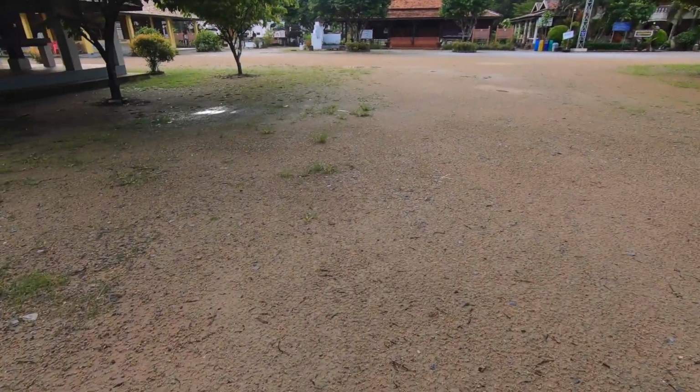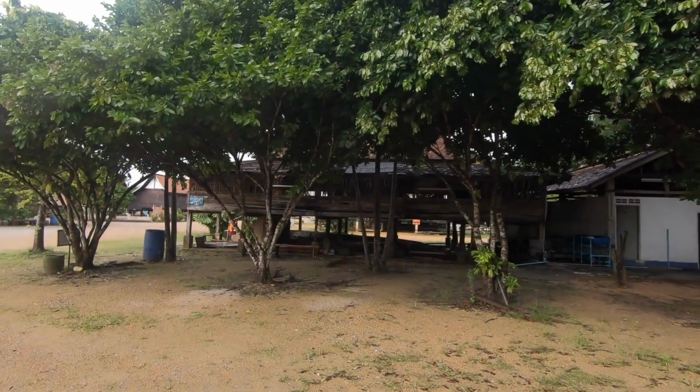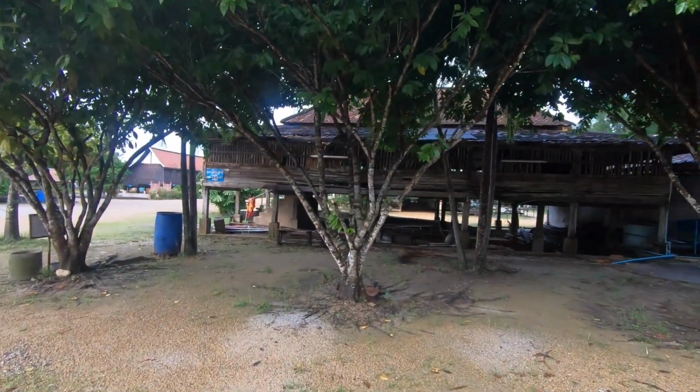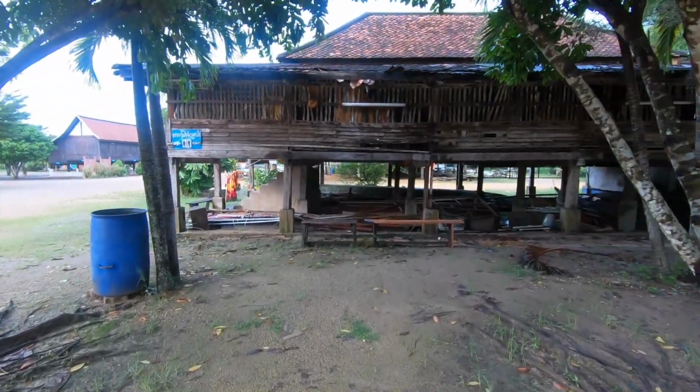So yeah, they would have monks living here at this temple, and that building there, or building there, that's probably an old sleeping quarters for the monks. But certainly, well, I would say, I was going to say it certainly wouldn't be used anymore, but I don't know.